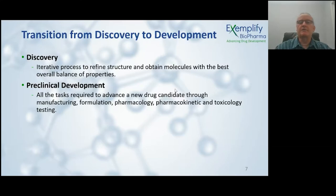So everything you need to do to prove to yourself, and obviously the regulatory agencies, that you can make a molecule, you can formulate it, that you understand the pharmacology, the pharmacokinetics, toxicology, and a whole plethora of other things that you need to have some fundamental understanding of in terms of helping you to nominate a candidate, essentially a single candidate that can go into preclinical development, where you can learn a lot more about that individual molecule.